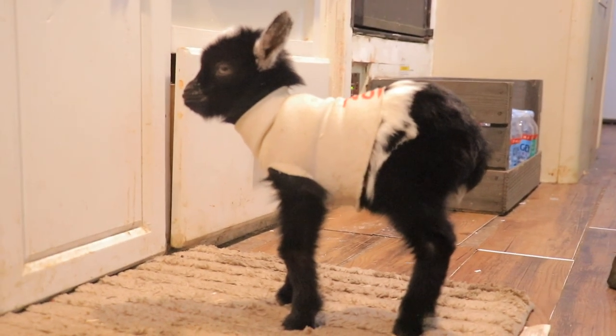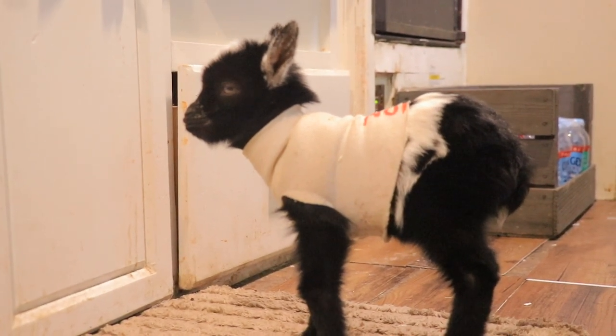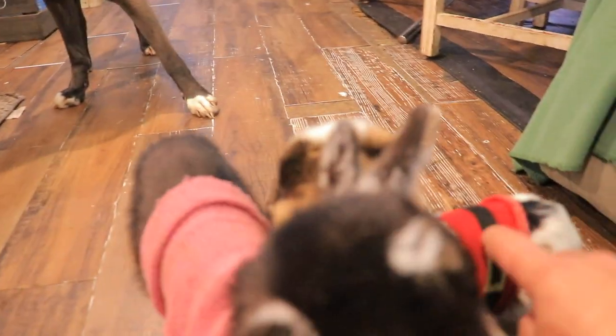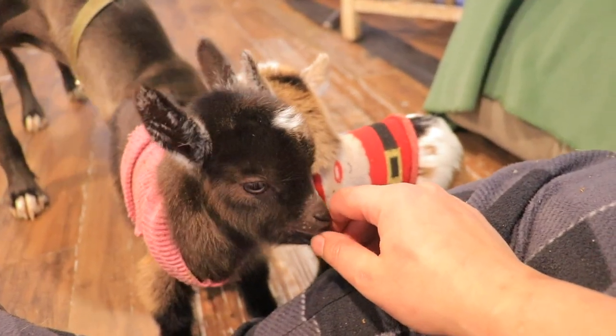Now look at the guy over there. If you can tell, that's not the stance of a healthy baby. That boy and this other boy, they're not doing great on the bottle, and so they're struggling the most.